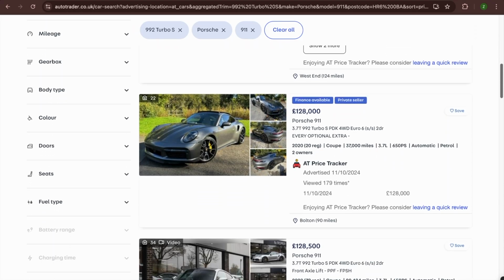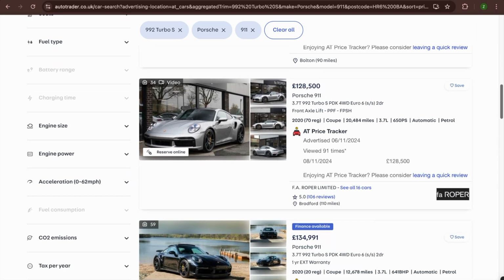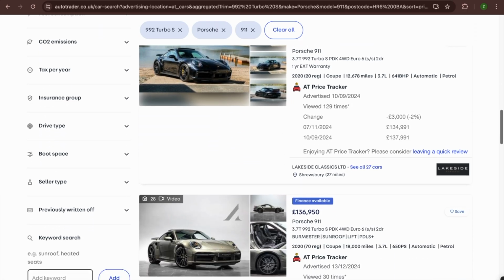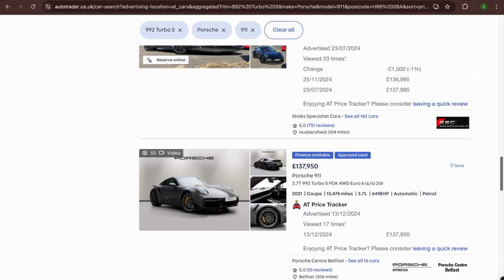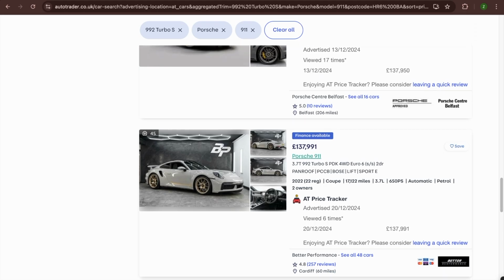And you can see there, similar to the turbo, we've got quite a few listed for around the 120 to 130k. These are the launch cars. They listed at around 210 to 220k depending on spec. The cabs were closer to 220, and on release these cars were selling for over list on the second-hand market, to give you an idea of the depreciation. And you can see there 22 cars, 17,000 miles, so that is just over 2 years old, and it's lost the best part of £60,000 due to the spec on that car: pan roof, PCCB, Bose lift and sports exhaust.